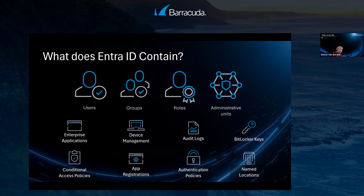Aside from that, Entra ID contains authentication strength policies that will tell you how strong an authentication method needs to be and what you are allowed to use. So for instance, am I allowed to use my mobile phone to do MFA, or do I need to have a separate token that allows me access? When it comes to elements like conditional access policies, that will inform me how I am allowed access.